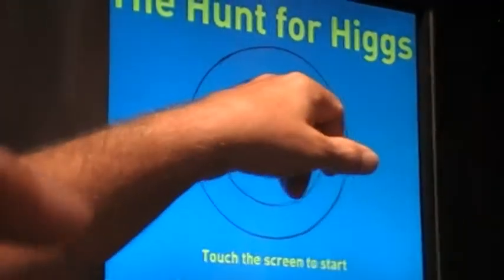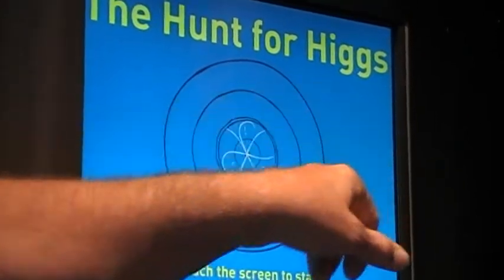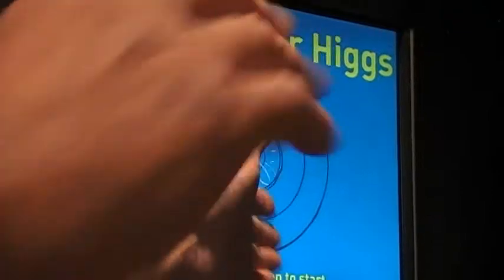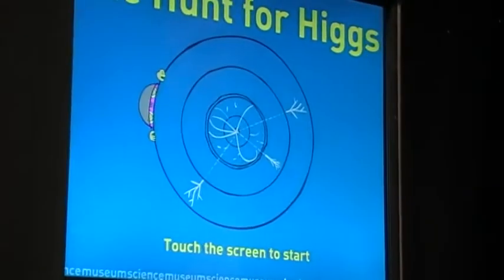Another possibility is 4 electrons, 2 positive electrons, 2 negative electrons, and they will be charged, so they'll give a track in the inner detector and a shower in the inner ring there. Another possibility is 2 muons, 2 tracks going straight out, and 2 electrons, 2 showers in there.